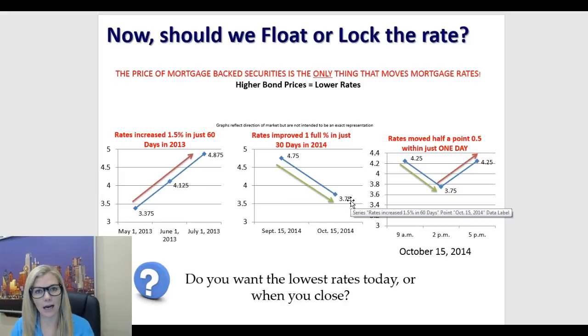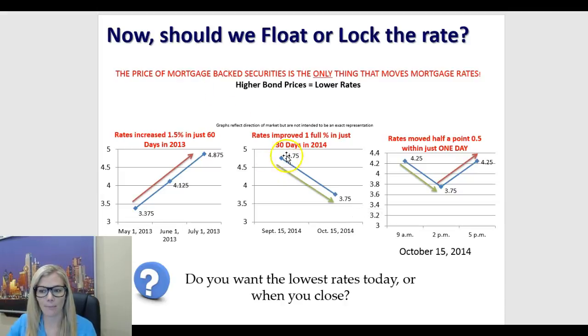Because there's times where in this position here, people were going under contract, which means you signed a contract to buy the new home, and normally we're locking your interest rate within a 24 to 48 hour time period. However, if I know that interest rates are going to go down, I would actually advise you to float the interest rate because the rates are going to move down. And so you always want the lowest rate before you close on your loan, not necessarily what the rate is for that day.